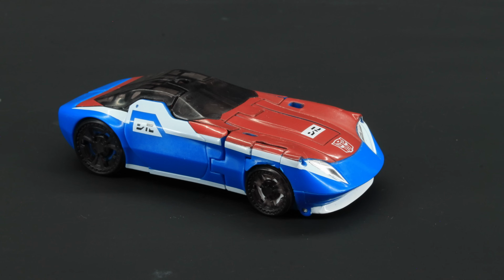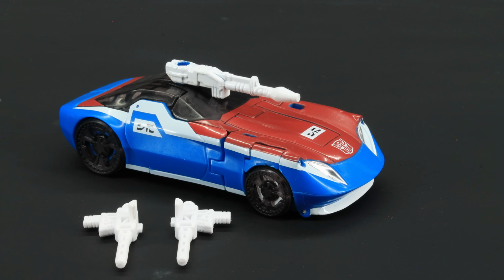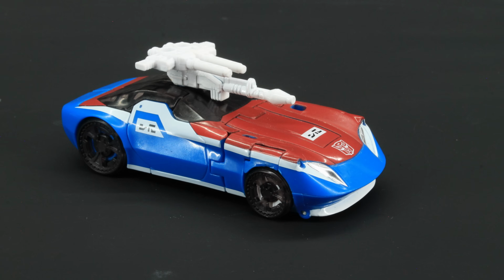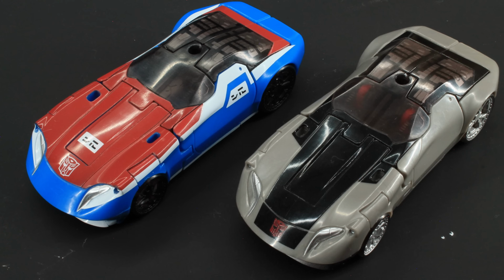Either way, you can take the little ones and slot them into his hood, the blaster can peg into his roof, or you can take the little ones, plug them together, and pop them on top for even more firepower in a single port. It's War for Cybertron. Everything is a million ports these days. And since Bluestreak has the exact same accessories, he too gets the same functions. Basically, aside from paint, and strictly speaking vehicle-wise, Streak and Screen are identical in every way.